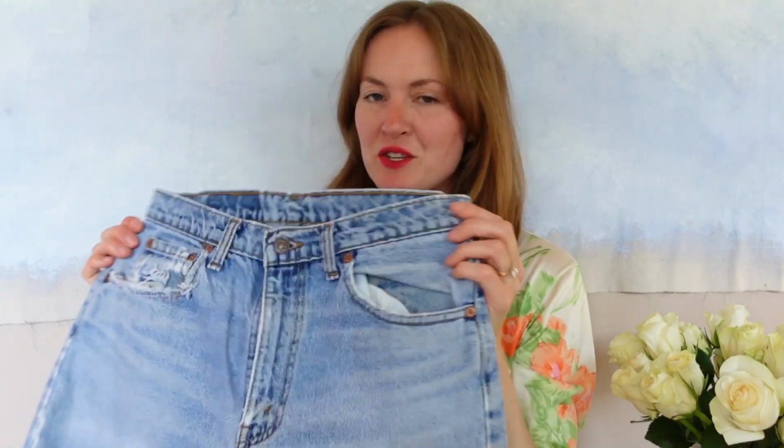The next pair I have, and you'll see I really like a mid wash to a light wash. I know the really dark denim is big at the moment. It's just not a trend I'm into for myself. I'm not loving it. I do think it looks chic and elegant, but I like that more beachy, like lived-in look.